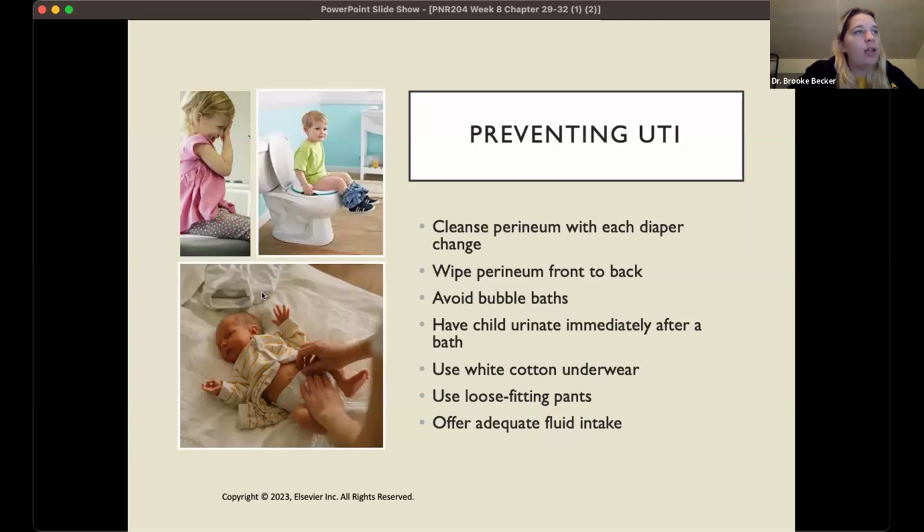Preventing UTI, we kind of went through all of those things, but there's another list. Also, like infants, if parents or daycare or something like that are letting them just kind of sit in their wet or stool diaper for long periods of time, obviously they're going to be more at risk for getting UTI because that bacteria is just sitting in that area and hanging out and at risk for then being opportunistic. Okay. So teaching parents about that.